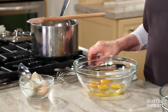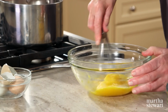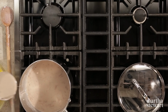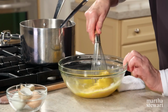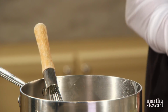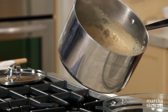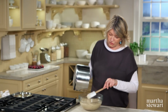So in a medium bowl, whisk 4 large eggs. The rice mixture has cooked. It's nice and thick. And while whisking constantly, add a small amount of your hot rice mixture and keep whisking. So what you're basically doing is tempering your eggs. And once the eggs are warm, you can add this whole thing right back into the pot and just keep stirring for 3 minutes or so until it's thick like a pudding. So this is now beautifully thick. Transfer it to a bowl, and this is what's going to be baked in your pie.